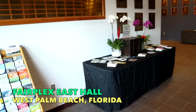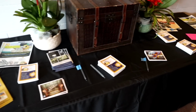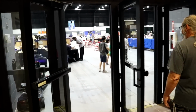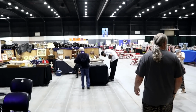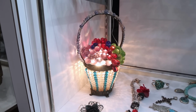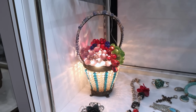One nice thing about going to an antique show is that they have literature out for other antique venues and places to see. Here we go into the main hall, and we will see what awaits us here. My neighbor has this wonderful check basket light, and that is just gorgeous. I just wanted to show that because we don't see very many of these.